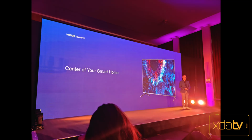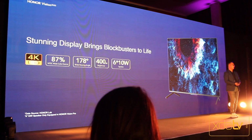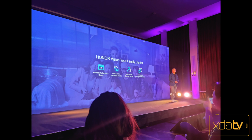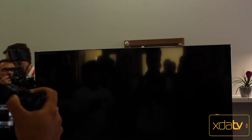Next is where things really start getting interesting, as it was the first time the company's Honor Vision made its way outside of China. It's primarily aimed at the Chinese market at the moment, and as such, none of it's actually in English just yet. It features the company's new Harmony OS, which will serve as a replacement for Android should the company no longer be allowed to use it. Plans for it to be launched outside of China are hazy thus far.